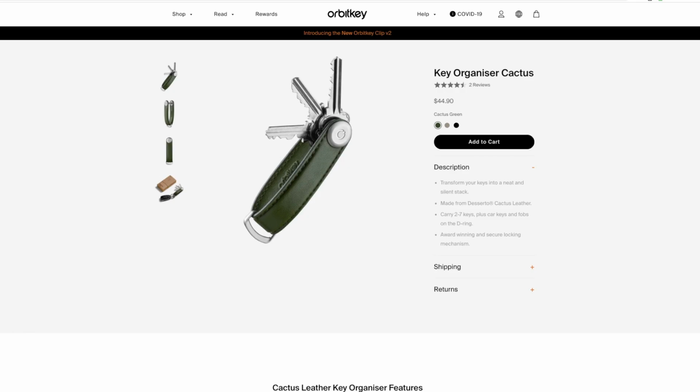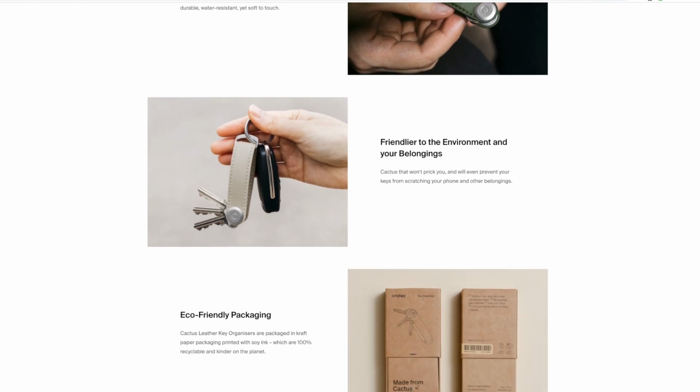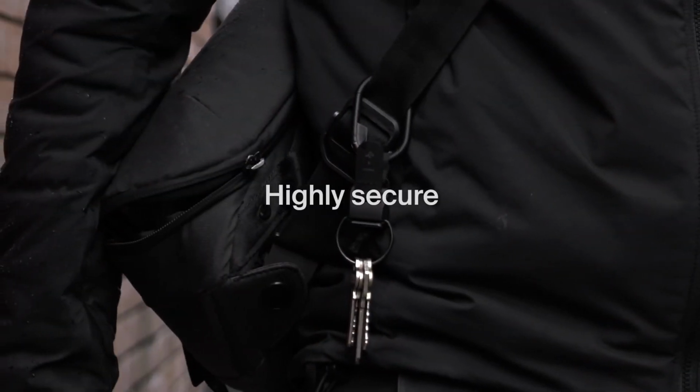Also, leather being potentially a bit of an issue for the environment, they've just recently released cactus leather. So actually, Orbitkey's made from cactus, or cacti, if you will. They've also released the Orbitkey collab with Carryology and the Hydra system. This is a pretty cool looking take on their original, what's that product called? The Orbitkey clip, right? Yeah.